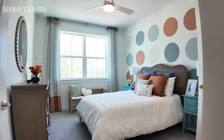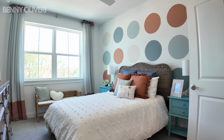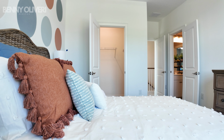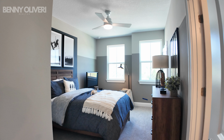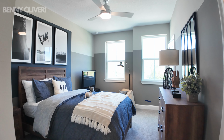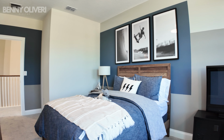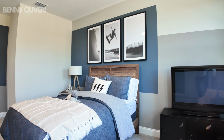So this will be an additional bedroom here, and what I love is it feels nice and spacious, nice walk-in closet, and it just feels nice and fresh in here. This will be another bedroom as well. Again, look at the spacing here. You have the bed, the dresser, a whole TV gaming setup for the kids, and another walk-in closet.